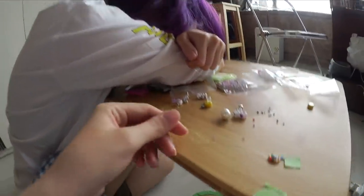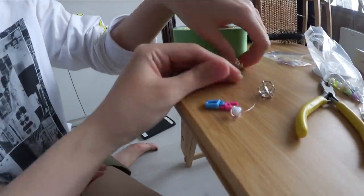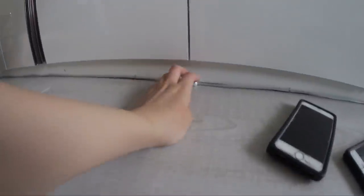Q1's stuff just broke, cutie, so it's all over the floor. Sister, it's okay! When you knot your stuff, make sure you put a layer of strong glue so that this doesn't happen. Here's one.